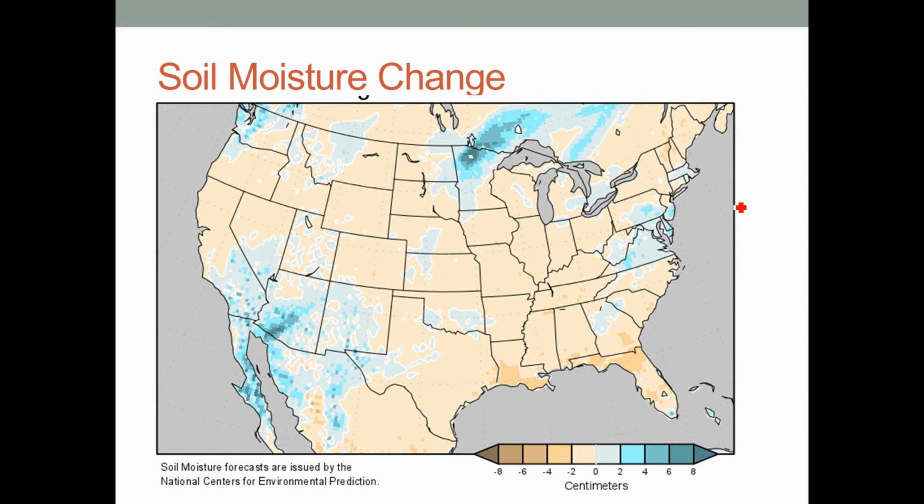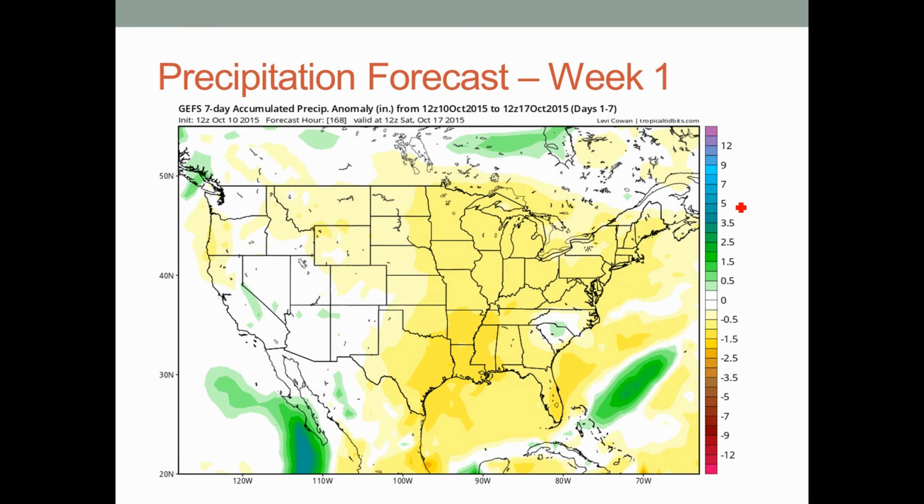Brown is indicating drying soils, and we really are beginning to get in a situation now where we're starting to get emerging drought due to soil moisture and stream flow in some areas because it's been quite dry for the entire fall, late summer and fall.